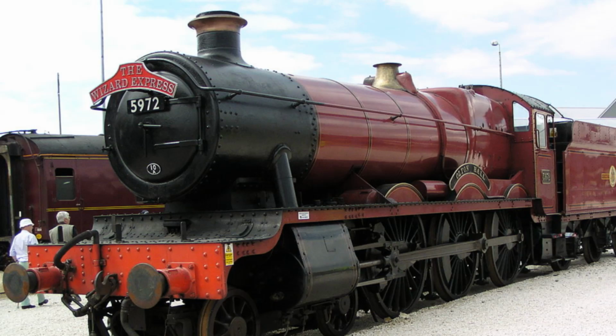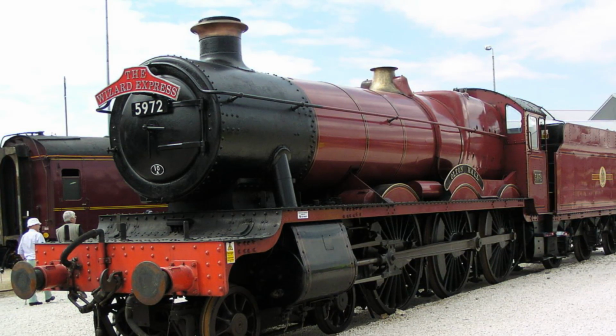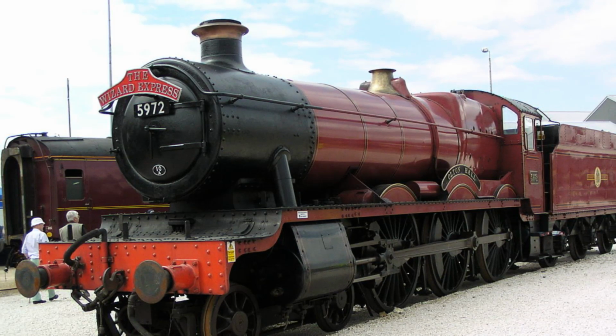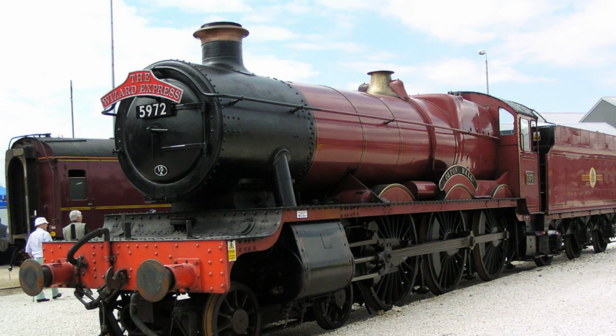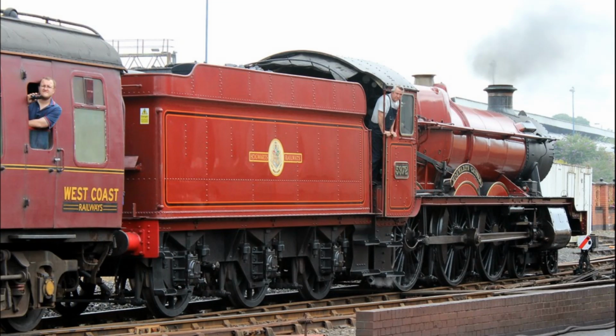But unfortunately, that more or less sums up Olton Hall's work as the Hogwarts Castle, a career I'm sure nobody saw coming for it, but one that I'm still happy the locomotive got to go through. And believe it or not, there's still a little bit more to this story. Now that I've told you about her work as Hogwarts Castle, let me tell you about her non-Harry Potter work.